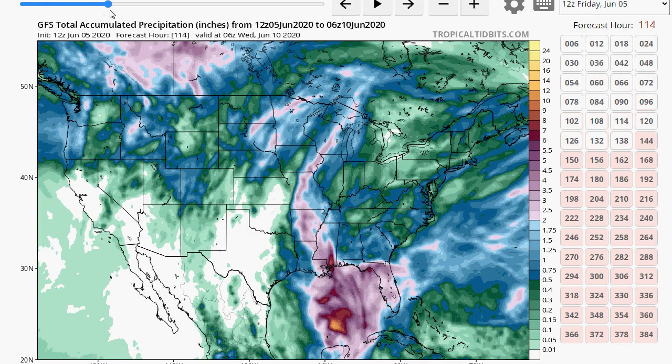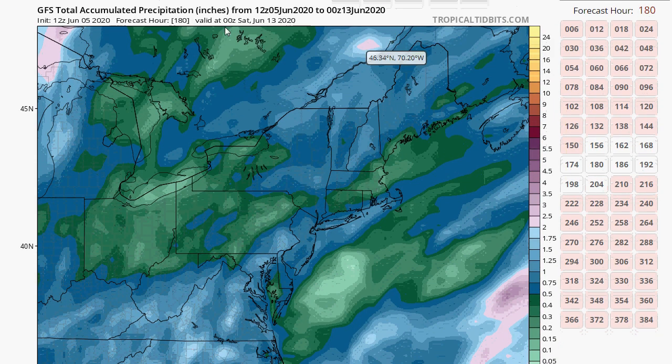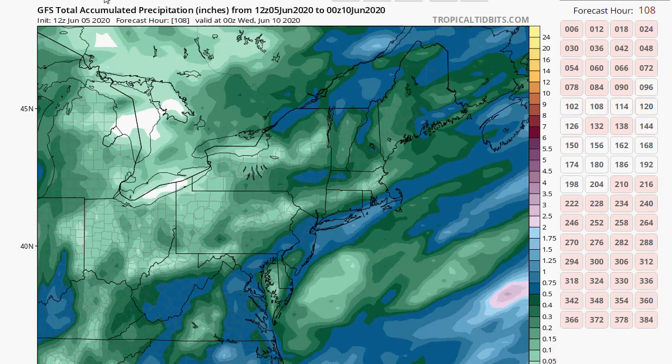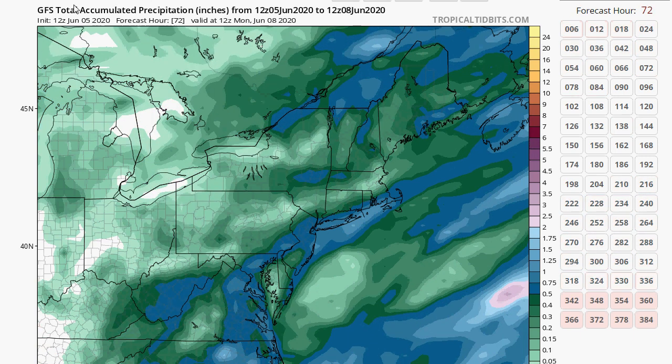Just to show you the path. You can see where the rain goes. So now we'll go into our area. So it looks like GFS says through the week we should maybe pick up from this next day or two, maybe an inch or more of rain. Well, overnight, hopefully. It'll mainly be overnight.